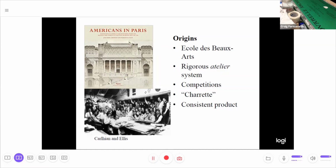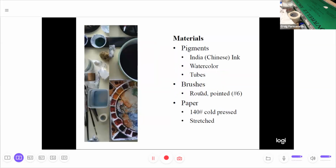This is the age of enlightenment. This is rational thinking. This is trying to incorporate engineering and almost science into architecture and architectural design. So the materials that we're going to be talking about that derive from this, there are four main variables, and one of them is water. I didn't put that on here because for the most part, tap water is just fine. But the other three main materials are pigments, brushes, and paper.